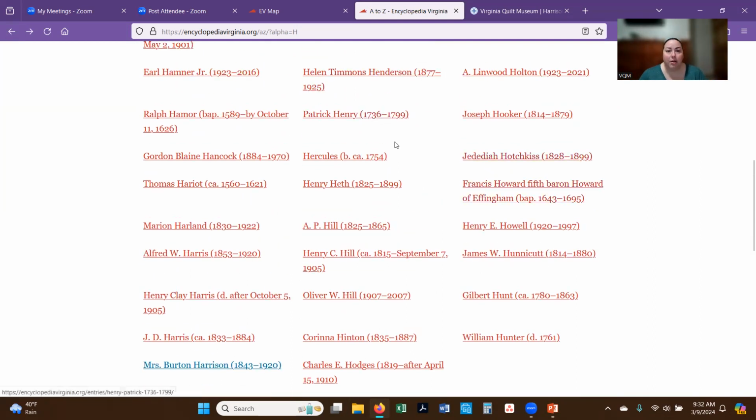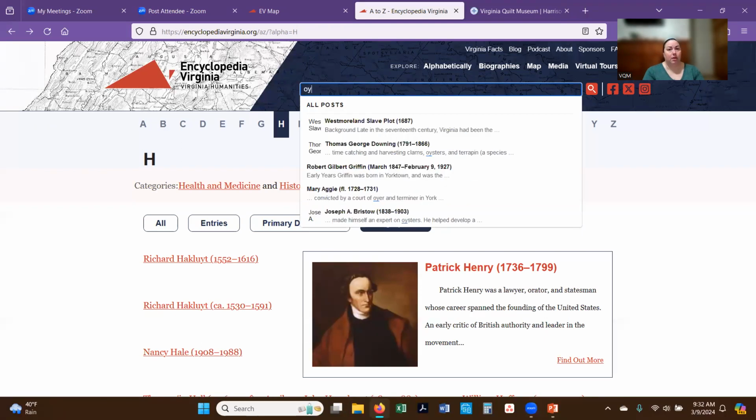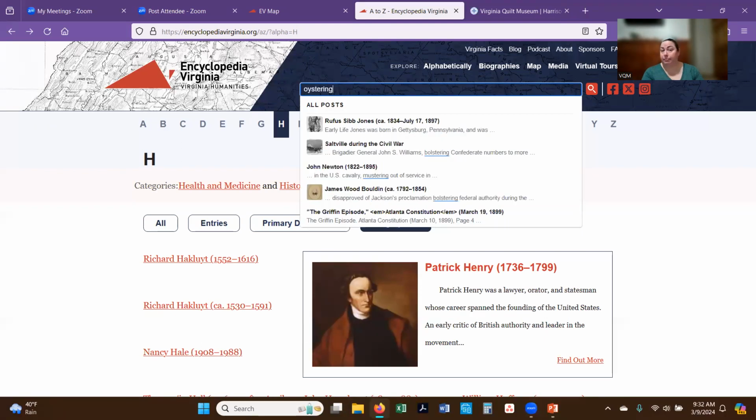So there are just all sorts of different ways that you can find information here. You can also just search. So if you know you wanted to do something, maybe about oystering.